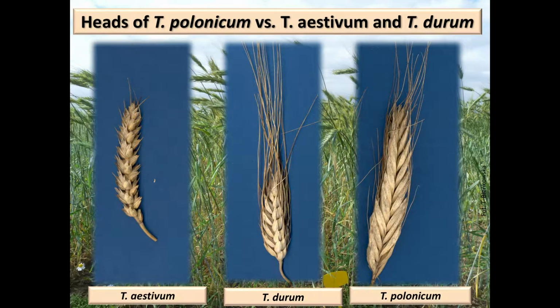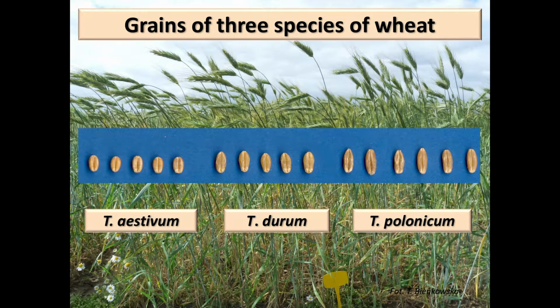In this slide, I would like to show heads of Triticum polonicum, Triticum aestivum, and Triticum durum. You can see the differences between spikelets. On the left side, you can see Triticum aestivum, in the middle, Triticum durum, and on the right side, Triticum polonicum. It has very long spikes with very long glumes, and very often awns. In the next slide, you can compare the grain of these species, Triticum aestivum, durum, and polonicum. The grain is very big.